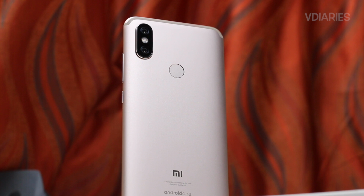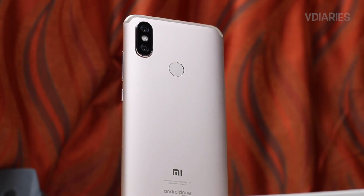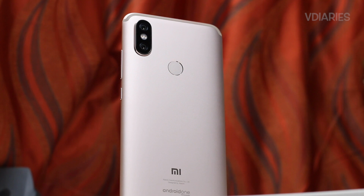But overall, the Mi A2 seems to have a great pair of cameras for the price you're paying. I would say better than the Redmi Note 5 Pro and Mi A1.